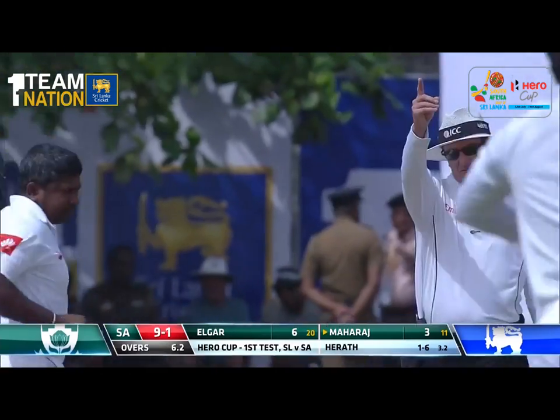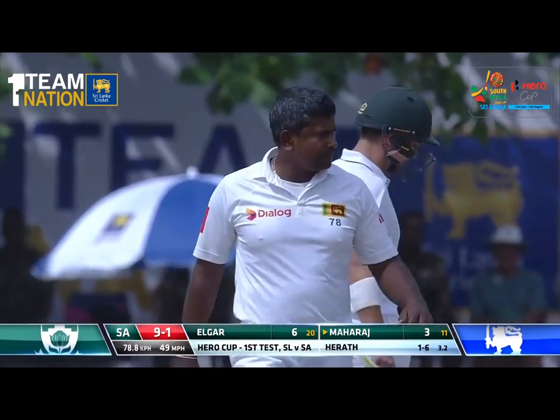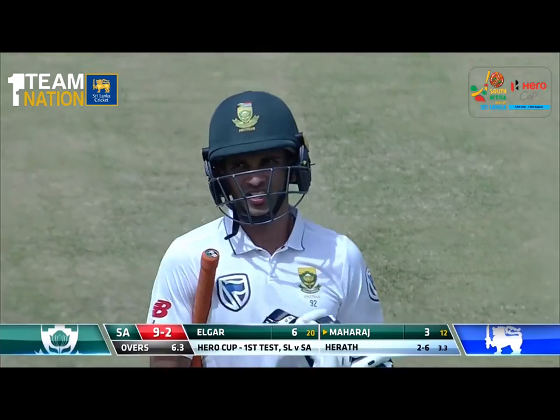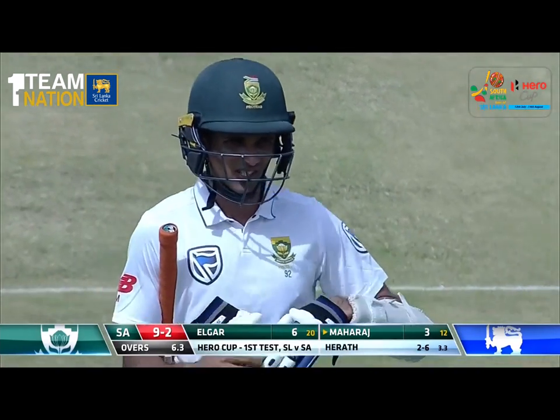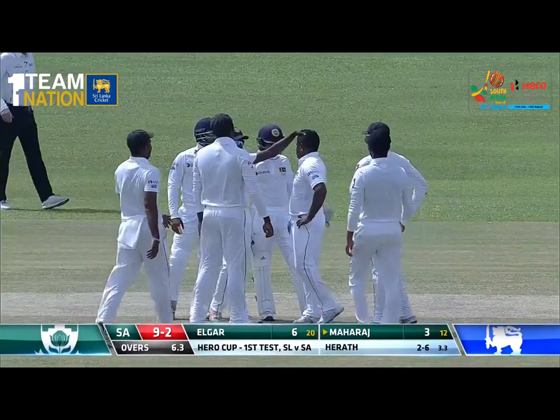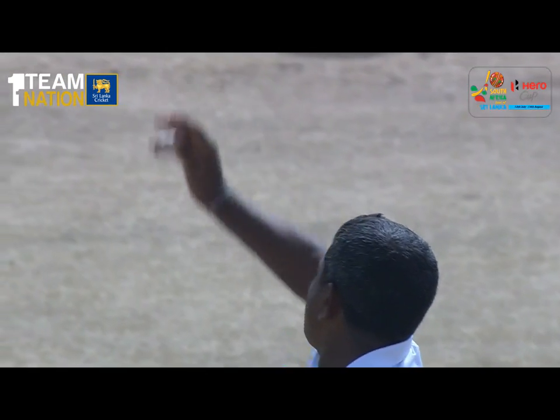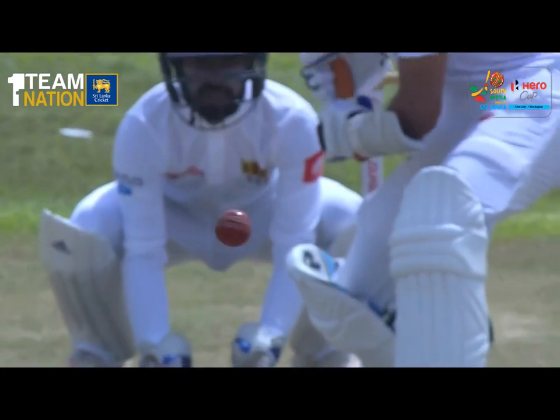The finger's gone up, given this time. Maharaj doesn't stop. He walks towards the dressing room. Hasn't taken long for him to get rid of Keshav Maharaj. We saw the replay and the review that wasn't sent upstairs of one that pitched on leg stump and turned, beats the outside edge. This is the one that just slides on.